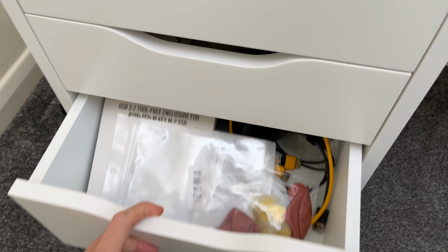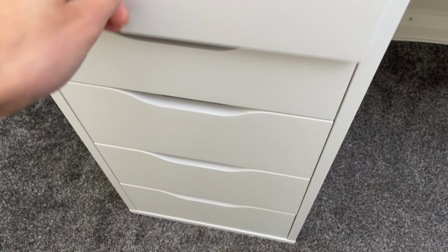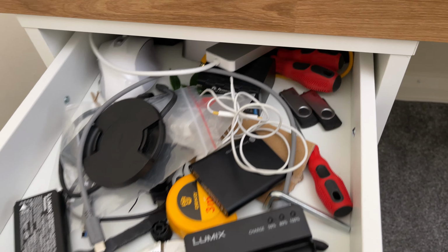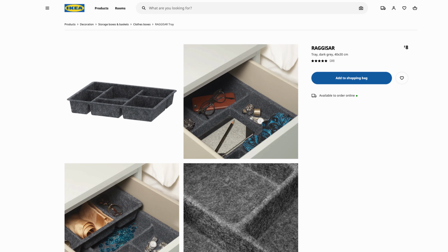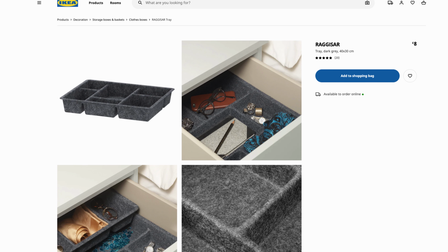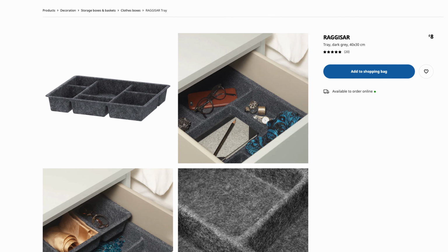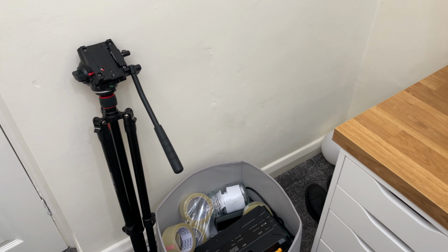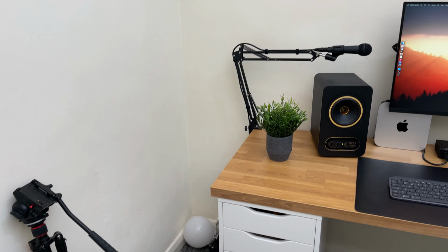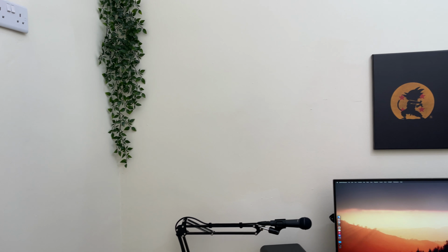Another thing that I want to improve is how I organize my accessories. Right now it looks very messy, but believe me, this used to be all very tidy, but over time it got to this stage. So what I'm planning to do is get some organizer trays to put inside my drawers. This way it will be easier for me to keep the space tidy and organized all the time. Apart from that, I also have here more stuff that I need to organize. So I'm thinking about getting a shelf to put on this side. This way I won't have to leave my things on the floor.